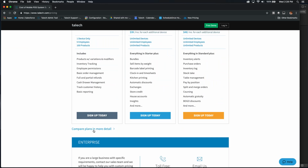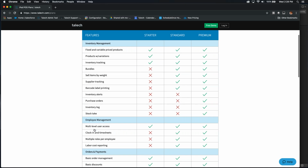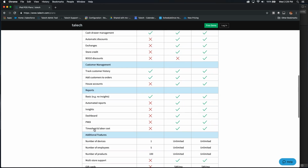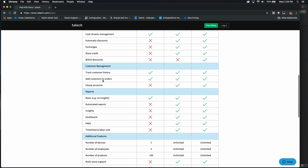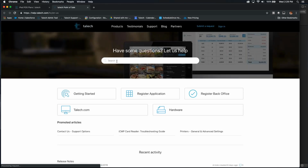But as you scroll down here, you're going to be able to see compare plans in more detail. From here, you're able to see a breakdown of what features are included in which package, which is a really good one to go through. And I will tell you this, if you have any questions on what one of these features are, maybe you're not sure what a dashboard means, or what the insights is, or what house accounts are, right? You could definitely reach us at sales@talic.com. You can send that kind of question to our support. But honestly, if you're a customer, or your customer wants to know right away, or you just want to know right away, the fastest way to get answers for that is literally just hitting the support button right here. And if you hit the support button and type in what you're looking for, right? So let's just go back here.